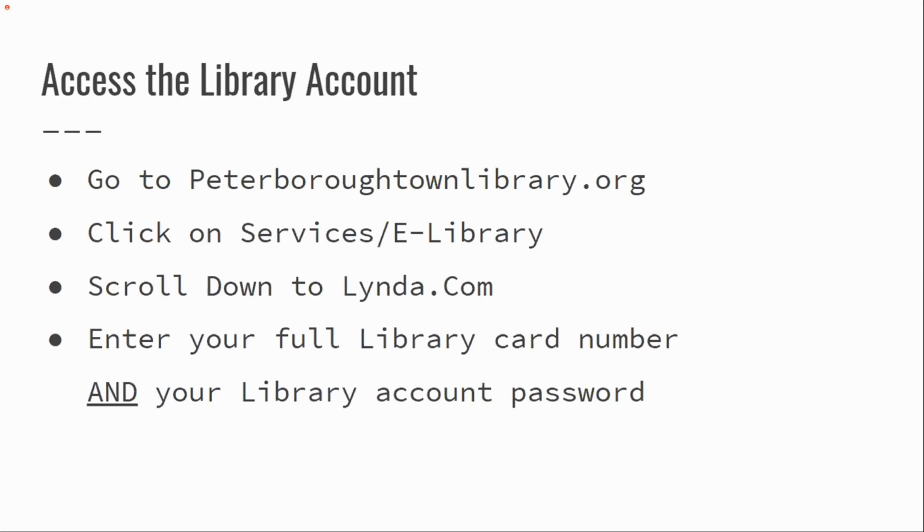But first, let's access it. If you need to get to lynda.com, you always have to go through the library account. So you go to the peterborotownlibrary.org, click on Services, eLibrary, scroll down to lynda.com, and enter your full library card number and your library card account password.